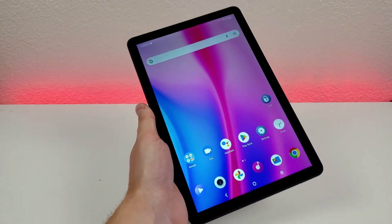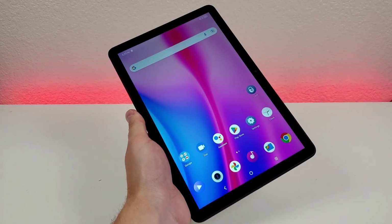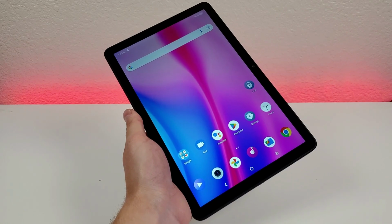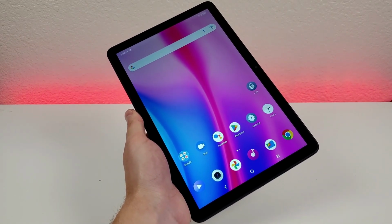Now this tablet does feature an 8,000 milliamp hour internal battery, so definitely expect to get very good battery life out of it. Easily a full day of usage, and if you're going to go on a long plane ride, for example, you'll have no problem getting through all of that in just a single charge.